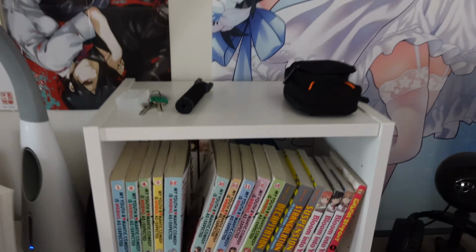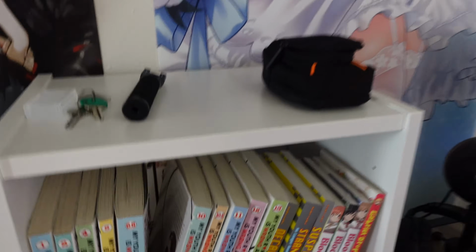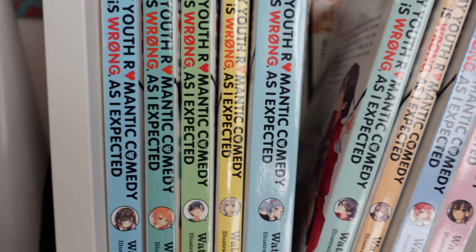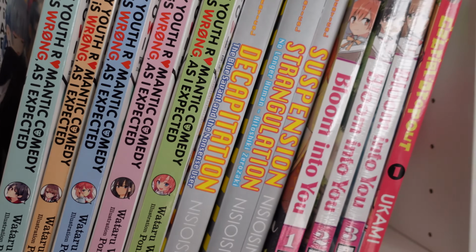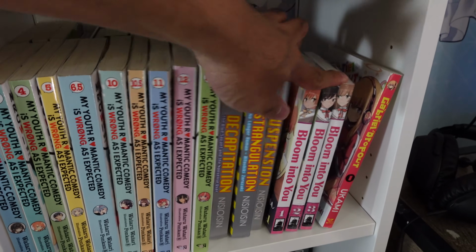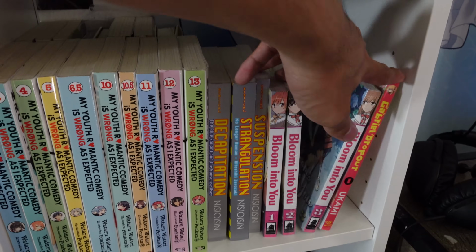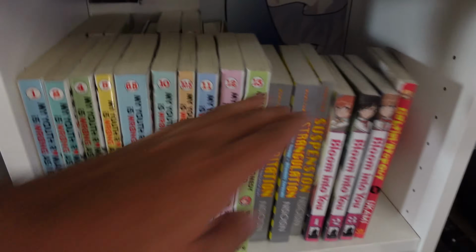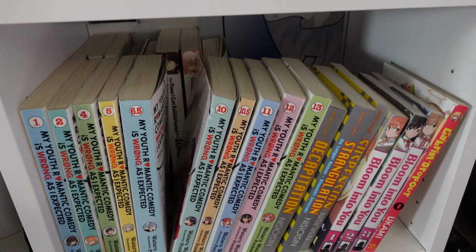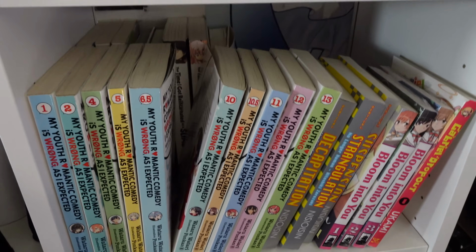And then next to it I have, I guess, a mini bookshelf with a bunch of randomly assorted novels. I do have a bunch of Oregairu over here. I do have all 3 of the Zaregoto series over here. Bloom Into You volumes 1 through 3 and Gabriel Dropout over there. In the back there are some light novels and stuff that I don't really care for. But yeah, they're back there.